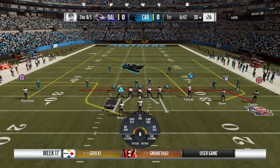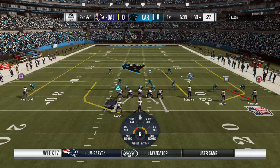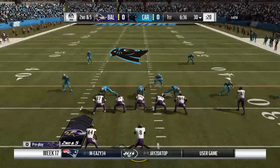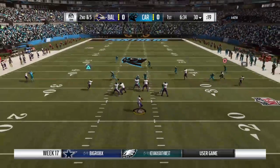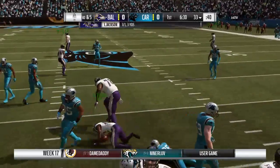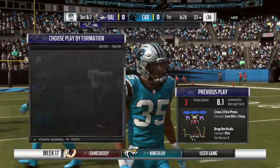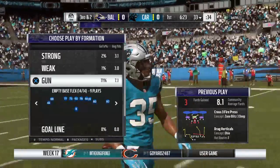All right, here we go. Green 39. Now Jackson on second down. Over the middle, complete. It's Cannon. And he'll get it up to the 33-yard line. Only 3 yards on the catch. It's third down.